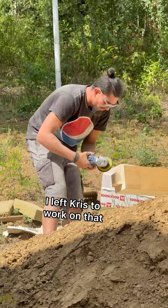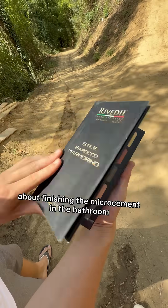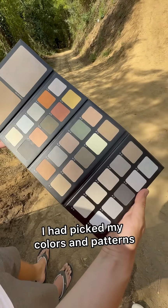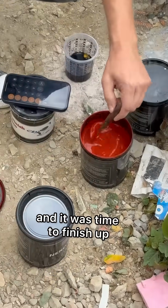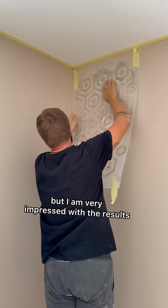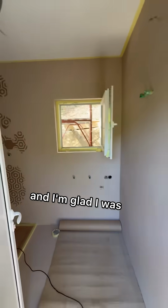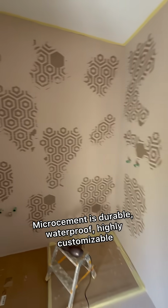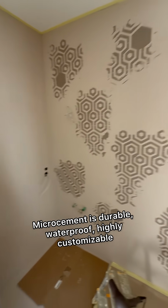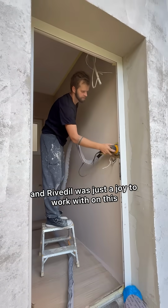I left Chris to work on that while I went to see Igor number 3 about finishing the micro cement in the bathroom. I had picked my colors and patterns, and it was time to finish up. This process has been more than a week in the making, but I am very impressed with the results. I was ready to experiment, and I'm glad I was. Micro cement is durable, waterproof, highly customizable, and Rivadil was just a joy to work with on this.